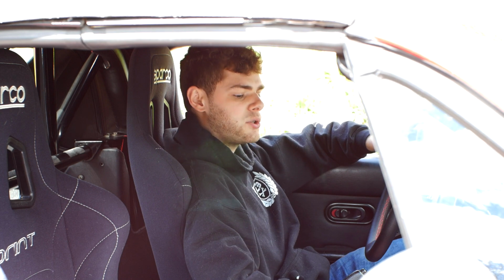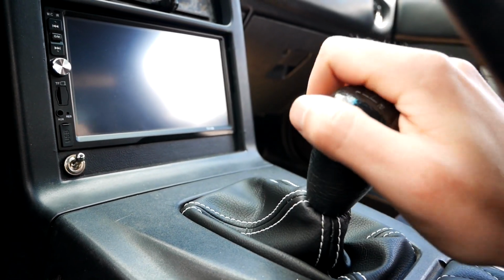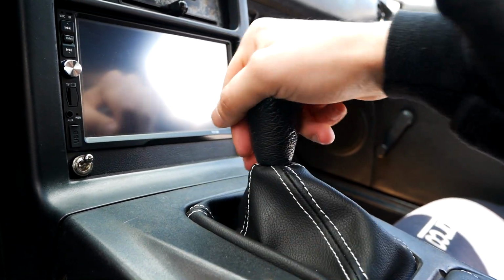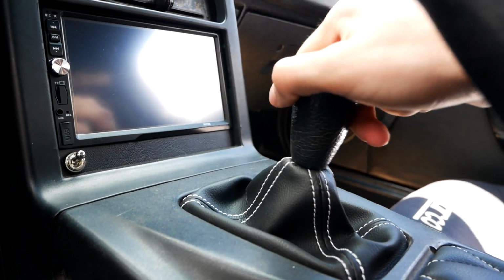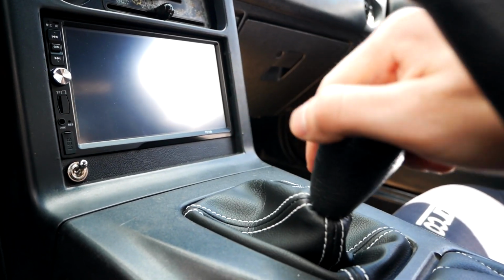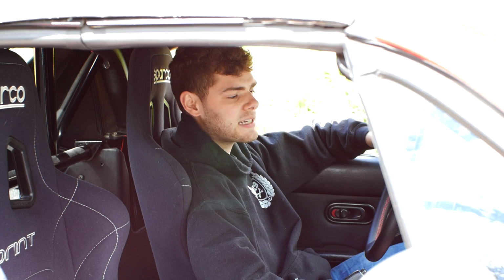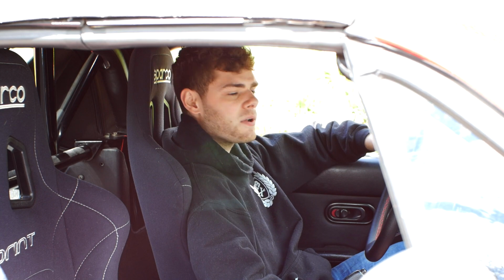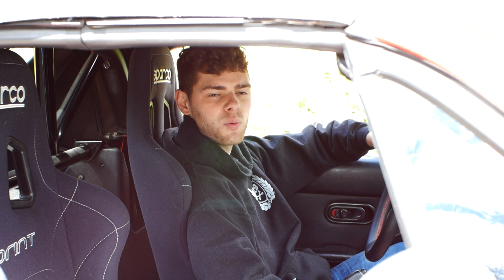Now, you also want to try to shift the car through all the gears. Make sure that it shifts smooth and that it feels like a good car to you. You want to feel the clutch if you're looking at a manual, and you're looking at a Miata. You should be looking at a manual because it's way more fun. Anyway, when you're feeling the clutch pedal, you don't want any grinds or weird noises coming from that. And in general, just get a feel for the car. Make sure it feels solid and like something that you would want to buy.